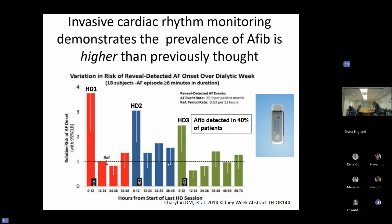And Dave Sheridan, who's now at NYU, actually did a really nice study looking at this when he was back in Boston. He implanted a loop recorder, which looks like this USB key, in about 40 patients, and followed them for 6 months, interrogating this recorder every few weeks to see what arrhythmias occur. And what he found was quite interesting. He actually detected atrial fibrillation in 40% of patients.